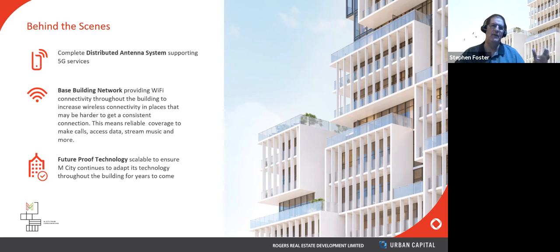What these two investments have really done, from a Rogers perspective and from a resident perspective, is we've future-proofed this building. So as things emerge down the road and things change from a technology perspective, we have this covered. And so the residents aren't just buying something today, you're also buying something that you have access to for tomorrow. So with that, I'm going to hand it back to Jeff for some final comments here.